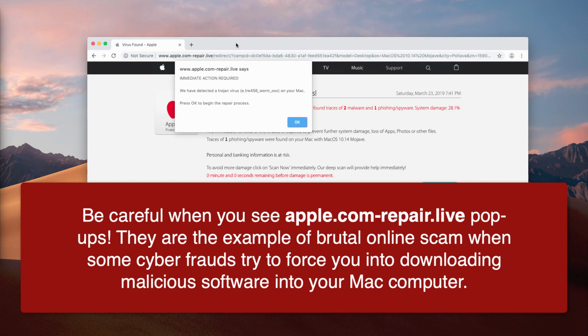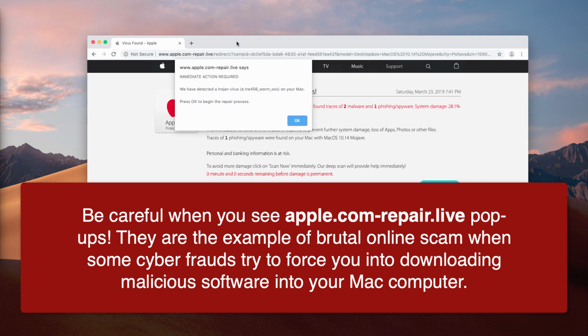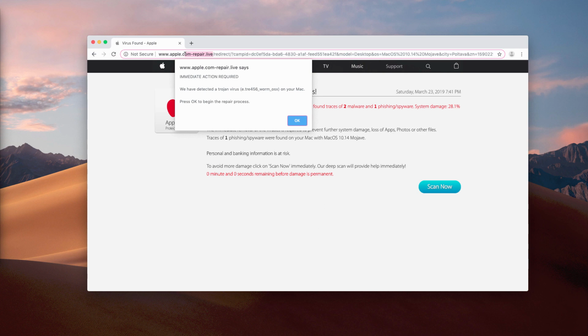Hello guys, today I'll tell you about another malicious website that is an example of an online scam attacking Mac computers. The website is called apple.com-repair.live. We have seen some similar sites which were related to some adware on Mac computers. However, this one is a brand new scam.